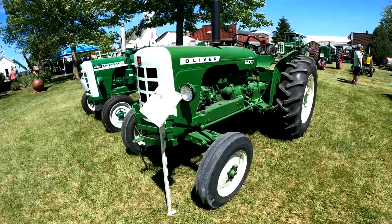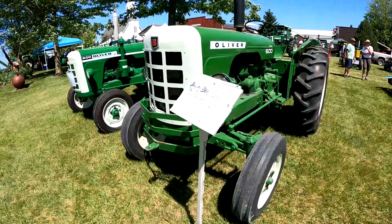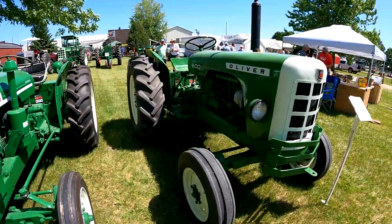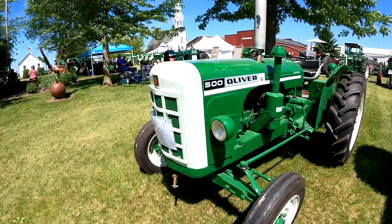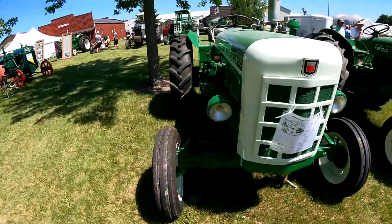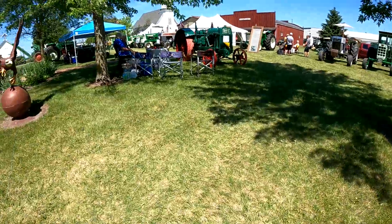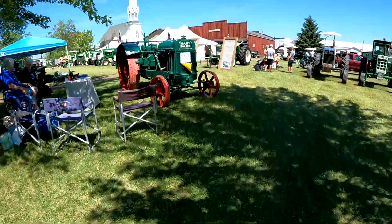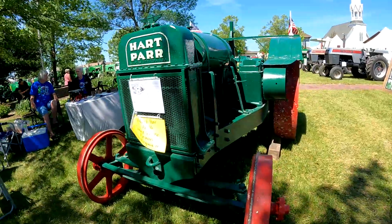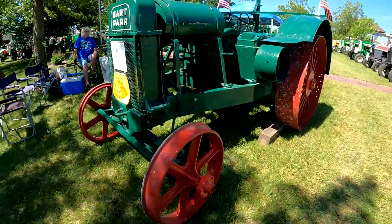So here we have an Oliver 600 diesel. Same as a David Brown 990, it says. 1962, this is a 40 horse tractor. And here is another, this is a 500. That's a 600 or 500. This is a 32 horse, 1961 model. Here's an 1836 Hart-Parr, 1927. That's a wide one on steel.